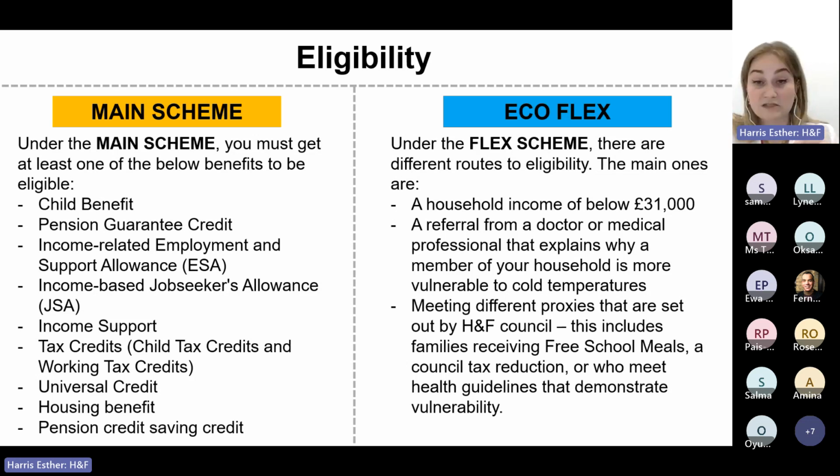And so one of the reasons that we've contacted you by your children's schools is because one of those proxies is families receiving free school meals. So that's something that we know does make people eligible for the flexible element of the scheme. But there are other things like if you're in receipt of a council tax reduction, or if you meet certain health guidelines. So the flexible scheme is just expanding it a little bit more broadly than just the benefits. And that part of the scheme is managed not by energy suppliers generally, although energy suppliers can support in it. It's mostly managed by local authorities, so the councils, us, and then local installers.